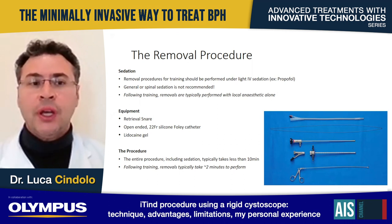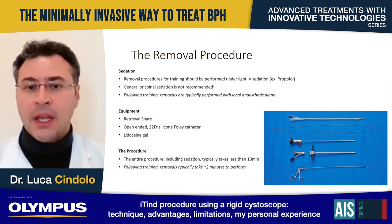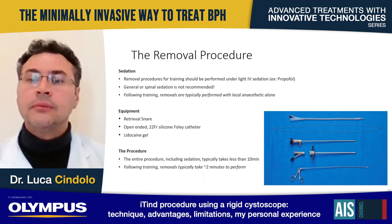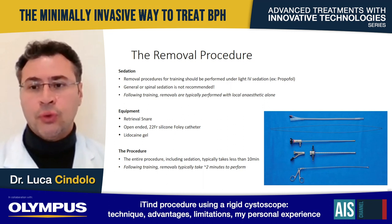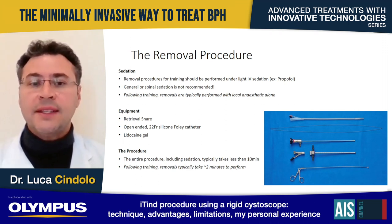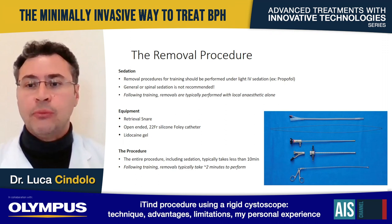The removal procedure can be done in general anesthesia or short intravenous sedation, which is the technique I prefer, or even by local anesthesia, especially after appropriate training. To retrieve the device, we need a retrieval snare, a metallic wire that is useful to capture the stitches and to pull the device into an open-end 22 French silicone Foley catheter. Normally, this is more than sufficient.